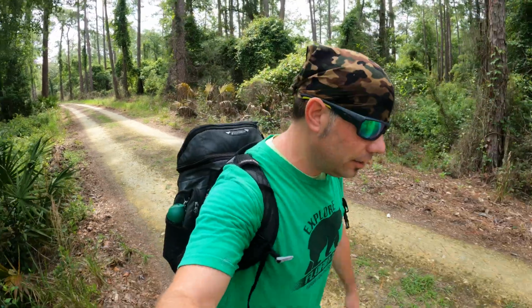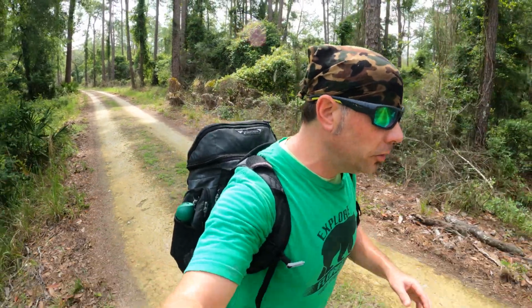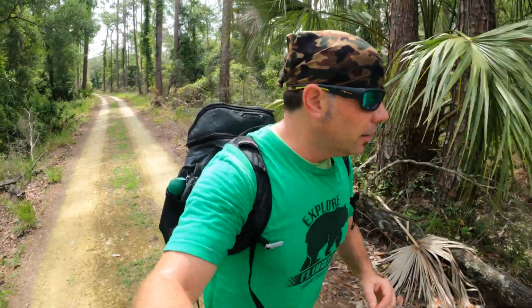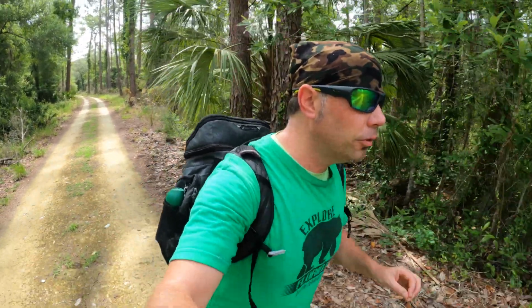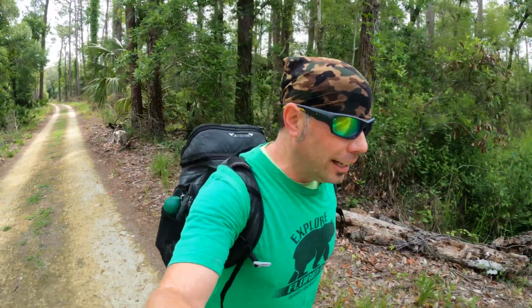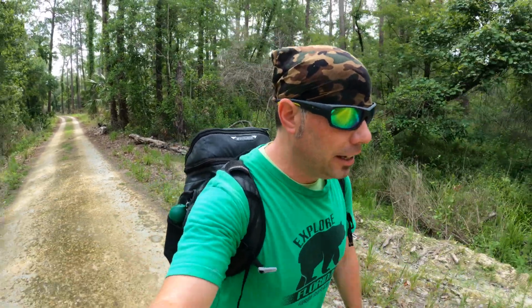All right, and I keep searching around for some of the turpentine history. In a little while, I'm gonna head down this way and explore this part of the forest. There's a geocache down here that we planted years ago. It's incredible, it's still here. But I wanted to come out here today and update the geocache.